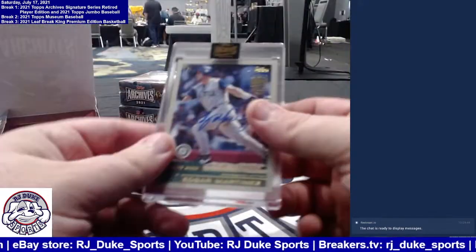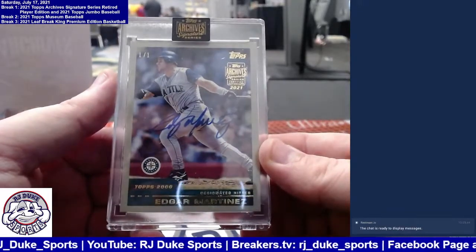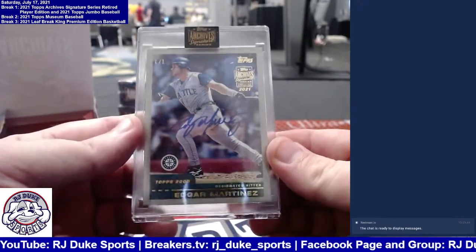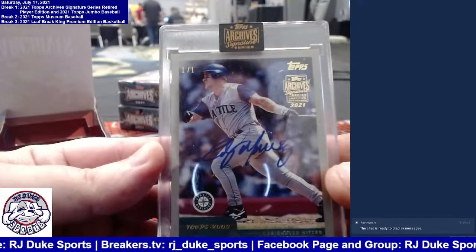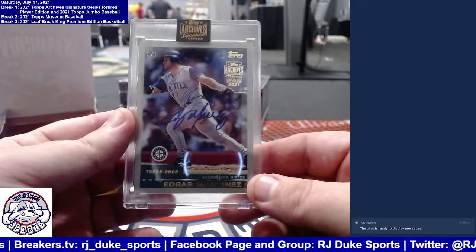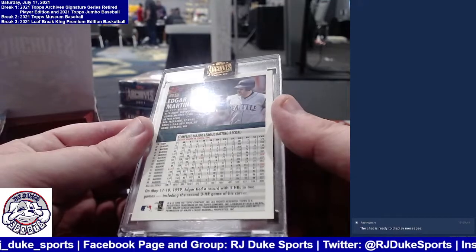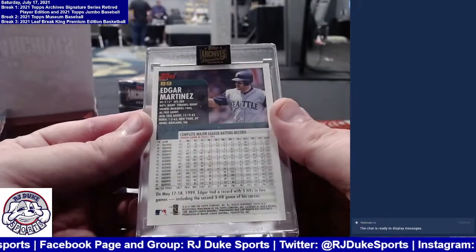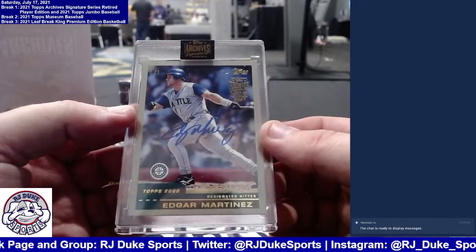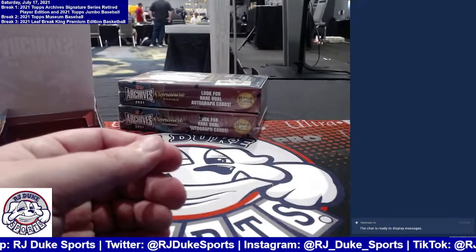Nice one to start with. And it's a one of one. Look at this one right here, folks. Seattle Mariners on the board. Edgar Martinez, one of one. I know the lighting's not the greatest here in the ballroom, but it is a one of one Edgar Martinez. Seattle, congrats to you. This comes to us from 1999 Topps. Wow, from a long time ago here, folks. Congrats, Edgar Martinez, one of one.